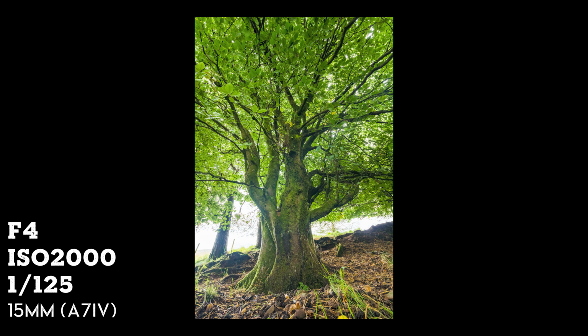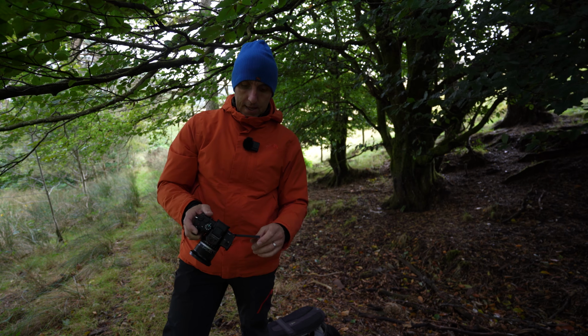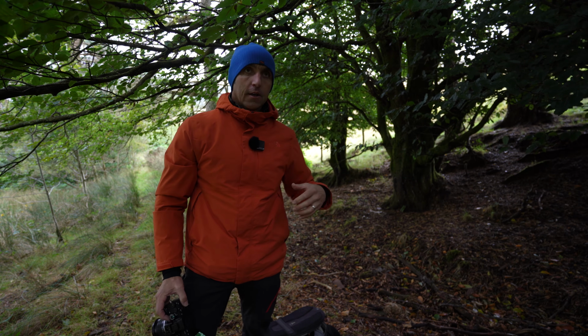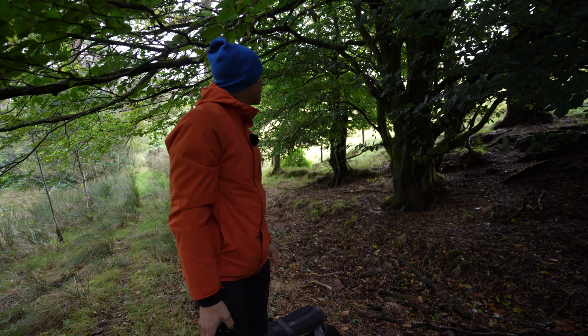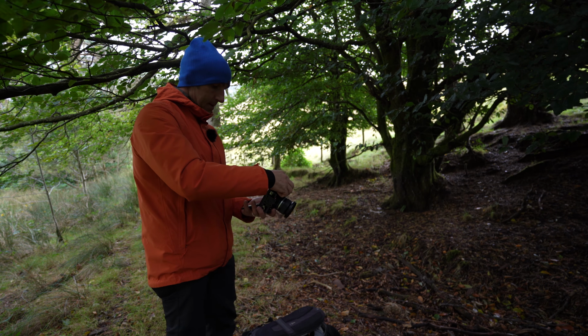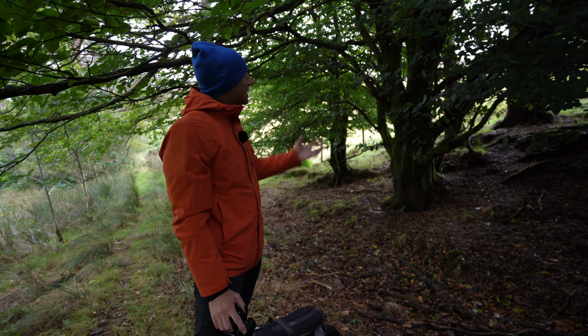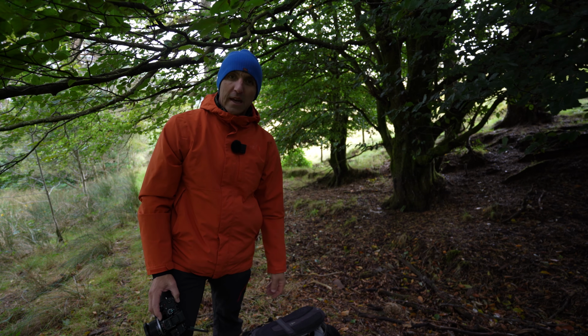It's a bit noisy, but again, like the shot I was taking earlier, there's a lot of detail and a lot of texture in that shot, which kind of hides that noise. But yeah, that might come out. It's a kind of funky shot, super wide, super distorted.